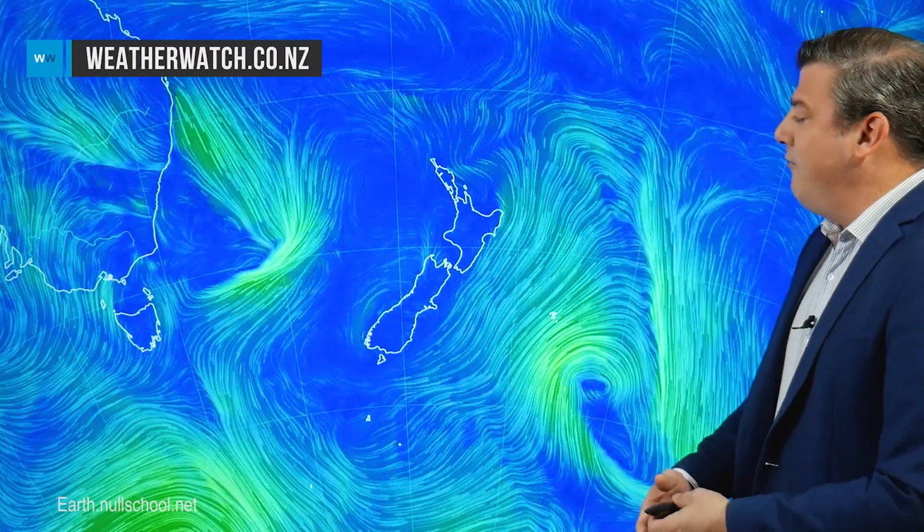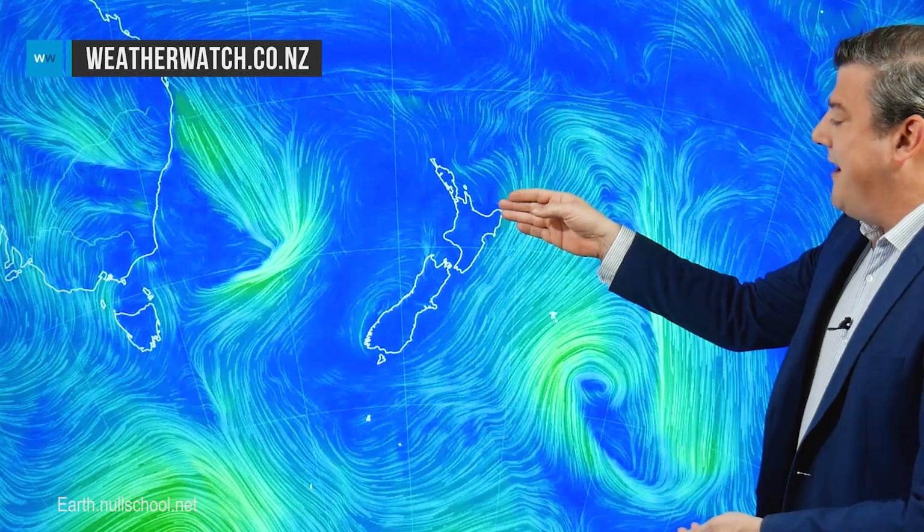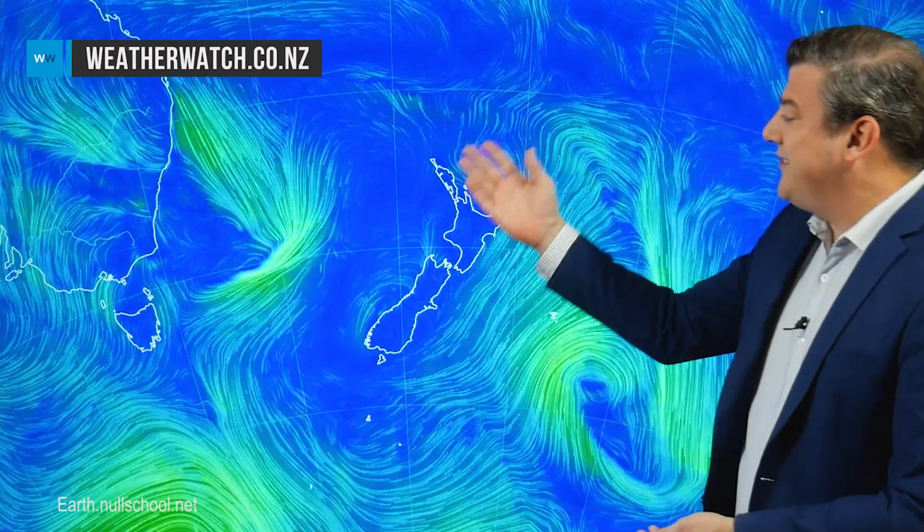We kick off with Monday's animated wind map, and after a windy weekend, the winds have eased right around the country. There's still a bit of a southerly flow around the outer edges of the east, a little bit breezy in some of the coastal zones, and slightly cooler as well if you're in that breeze, even though the sun is out. The clouds are going to thicken.